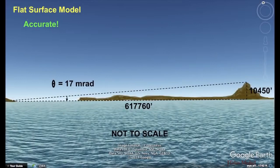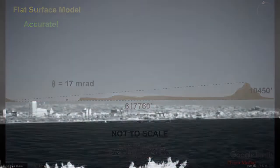Now if we compare this to the flat surface model, look how simple it is, and it is accurate. We calculate the correct elevation of 17 milliradians. Simply incredible. Now I'm gonna leave you with these images. Just ponder this, folks. This is incredible. That's all I can say. Incredible.